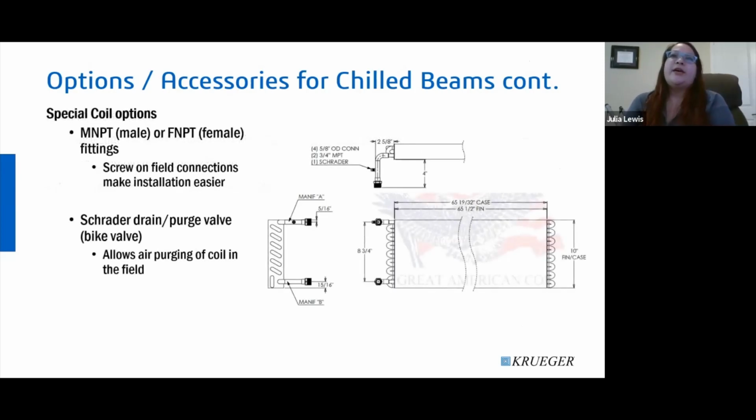And another thing we can offer is any sort of special coil connections. If you have special fittings or valves you need, we can accommodate that. You just need to reach out to us and let us know what you need, and we can make it happen.